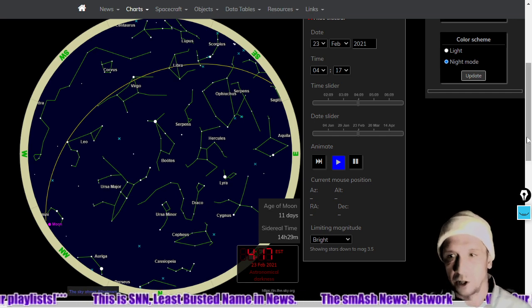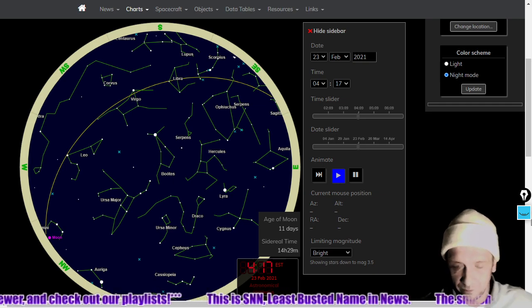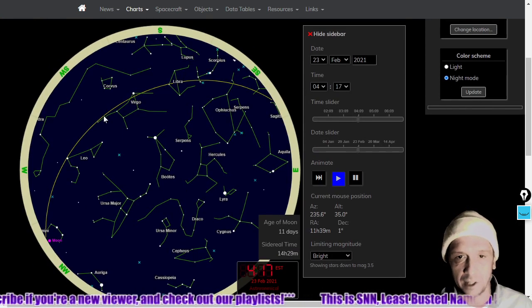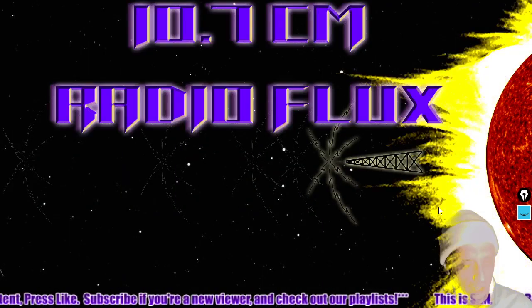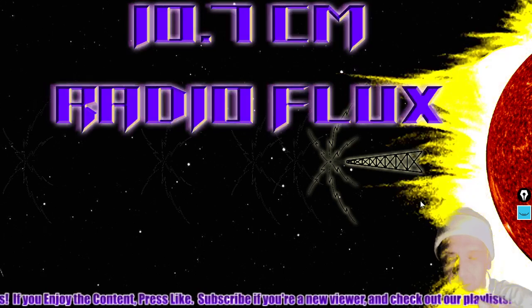Next, looking at a star chart here. I like to use in-the-sky.org. And this yellow line here is the ecliptic. That's the sun. That's the path the sun will take across the sky. The 10.7 centimeter radio flux, a measurement of the radio output of the sun's corona mainly.